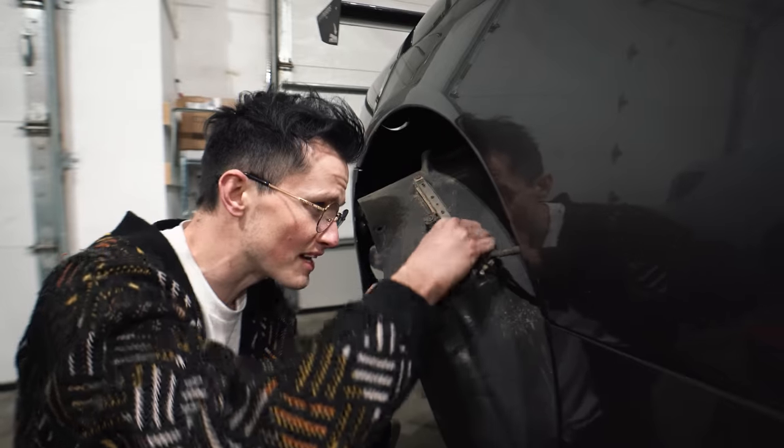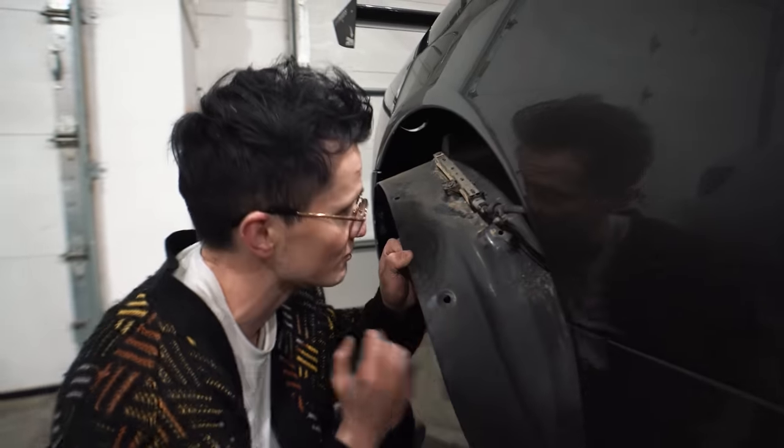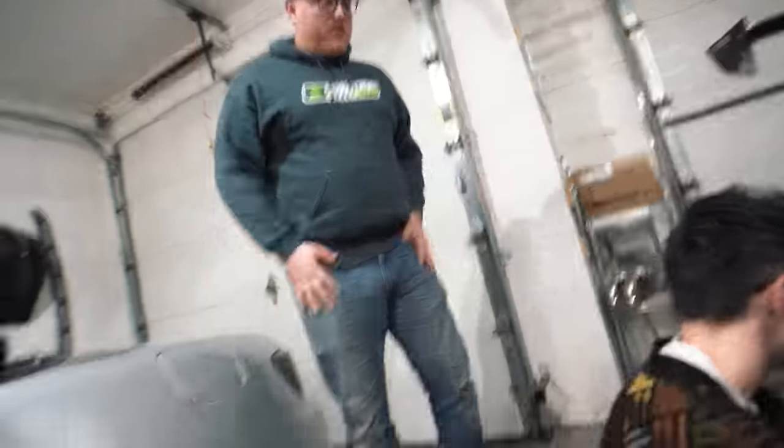So here's what I'm up to, guys. I'm trying to disconnect a cable from the fender liner for some reason. What does it even do? Well, what's the consensus, Charles? Looks good. Good don't car. Don't know what the issue is.